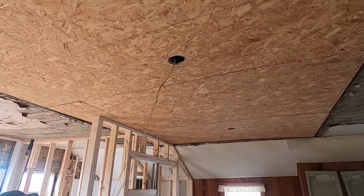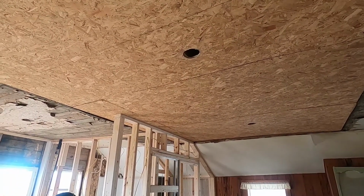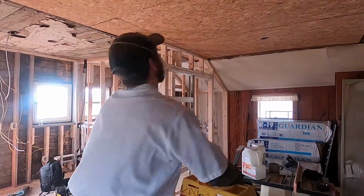We're getting towards the end of it here now. We save this part till the end because it's kind of messy up there. You have to work in the old insulation. He's got a little suit on and a mask up there.